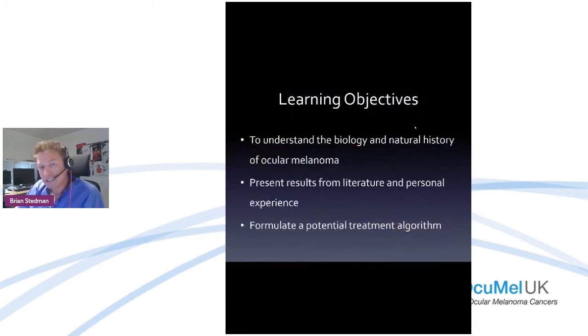What I wanted to go through is to touch a little bit on the biology and natural history of ocular melanoma, although I'm sure you've heard lots more of that from far more expert opinions than me. Talk a little bit about the literature, the results that are out there for interventional oncology treatments, and also our experience in Southampton, and then think about where our treatments fit into the current treatment algorithms.